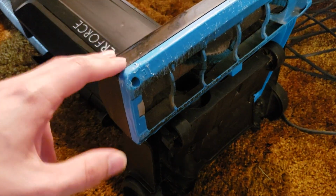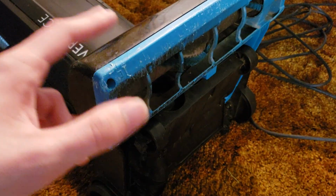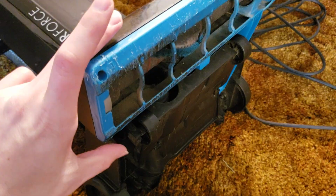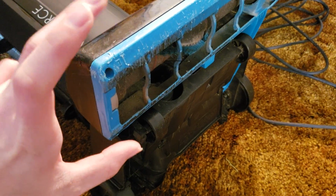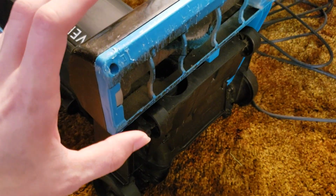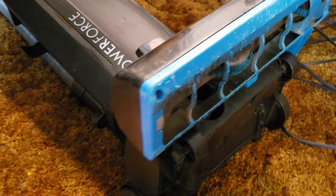Now, these brush rolls still do sometimes go out. Wow, I cannot talk today. I say that a lot, don't I? But generally speaking, 98 times out of 100, this brush roll is going to be relatively solid, and it's not going to have any issues, assuming that you're nice to it.